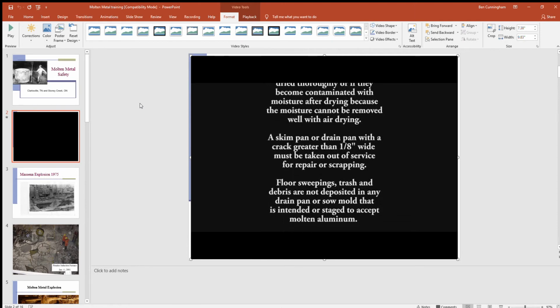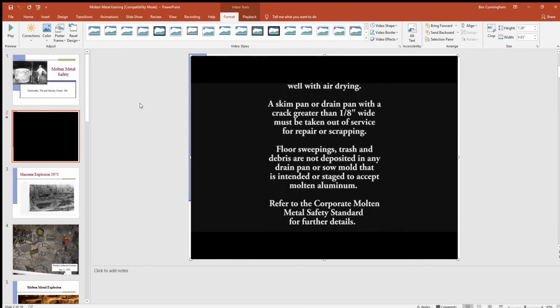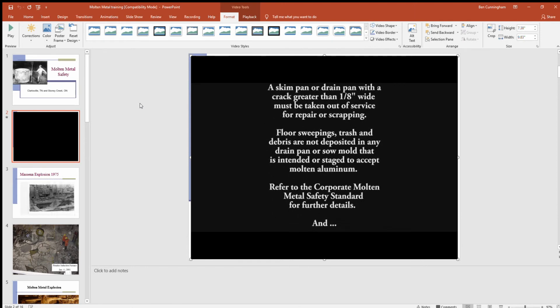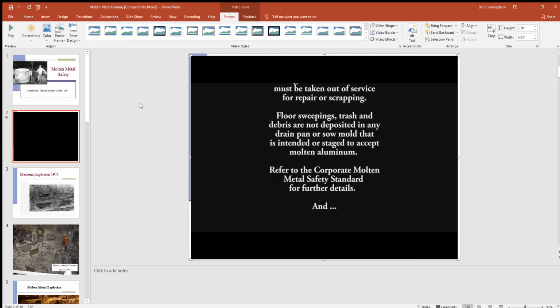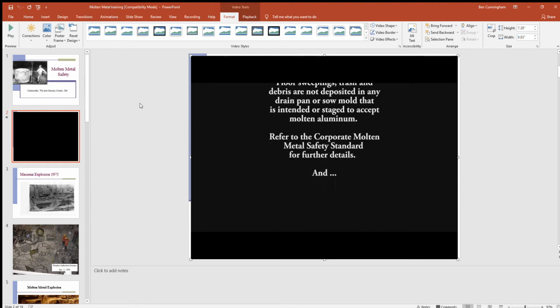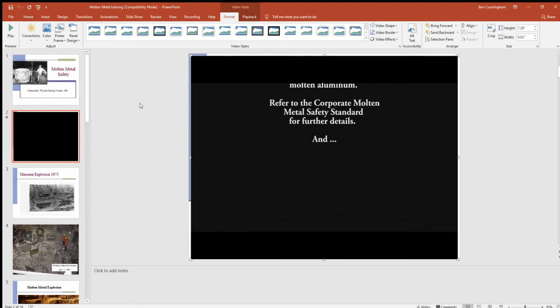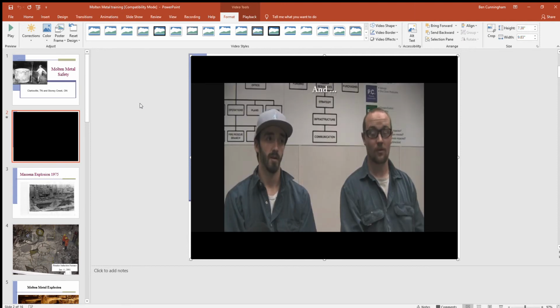A skim pan or drain pan with a crack greater than 1/8 inch wide must be taken out of service for repair or scrapping. Floor sweepings, trash, and debris are not deposited in any drain pan or sound mold that is intended or staged to accept molten aluminum. Refer to the corporate molten metal safety standard for further details. And wear your PPE. Yeah, it's the last line of defense, and you hope you never have to use it.